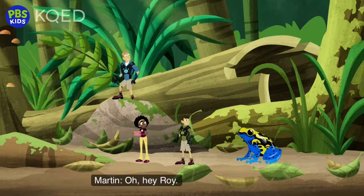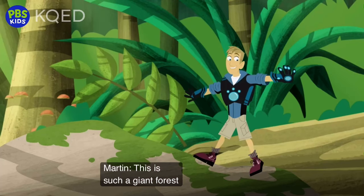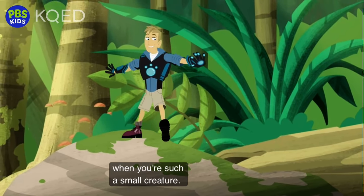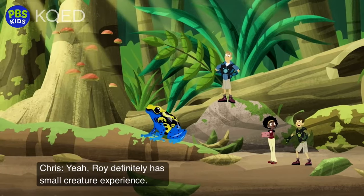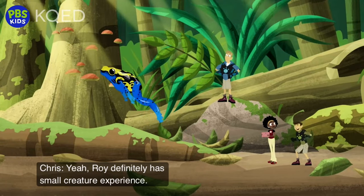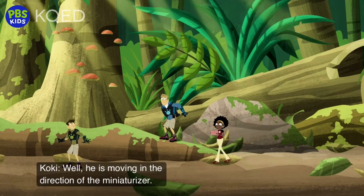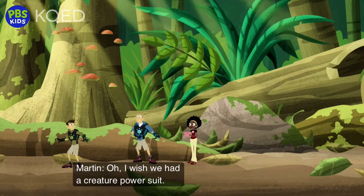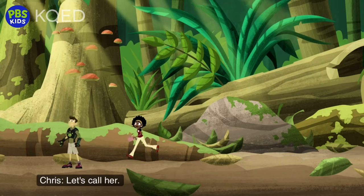Oh, hey, Roy! G? Biv? This is such a giant forest when you're such a small creature. Isn't it, Roy? Yeah, Roy definitely has small creature experience. Maybe we should stick with him. Well, he is moving in the direction of the miniaturizer. Oh, I wish we had a creature power suit. Maybe Aviva can make us one. Let's call her.